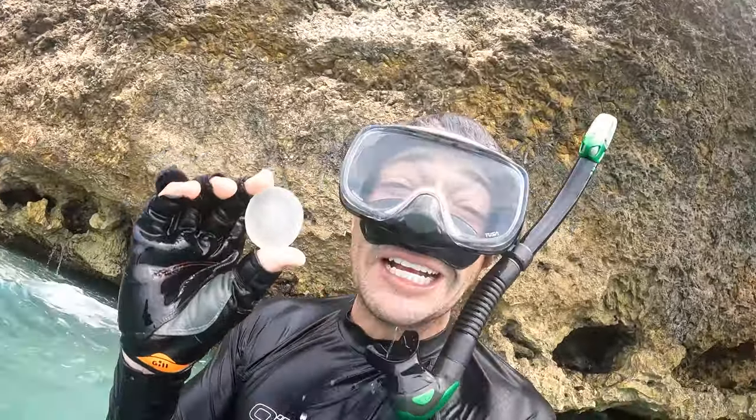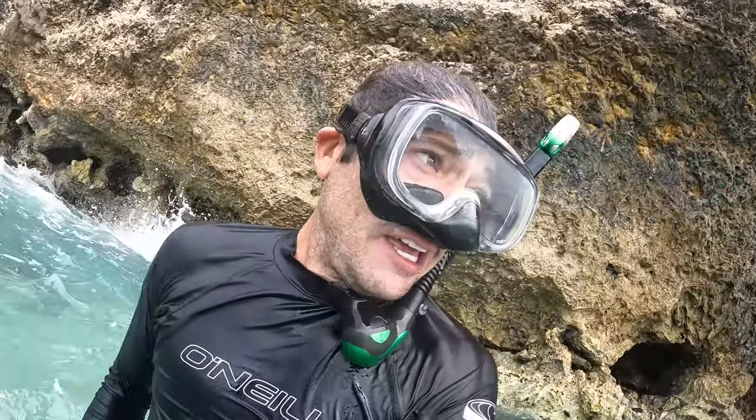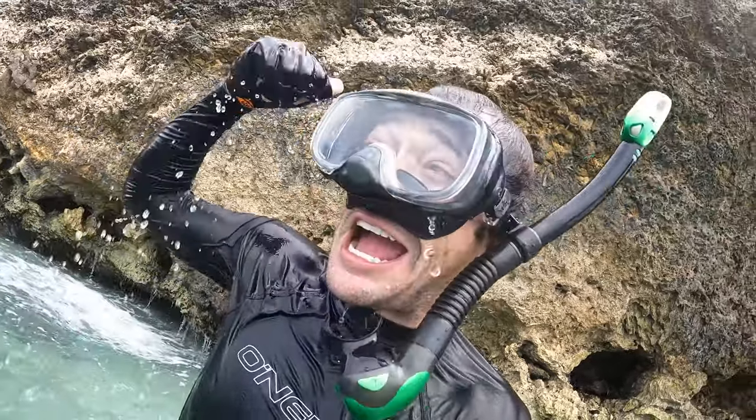So we're actually in an old ocean dump site. People used to come here and drop all their trash off the cliffs. Some people still do. Not cool. So while we can, we pick up as much trash as we can. Obviously right now I don't have a trash bag on me. It's really big pieces of trash. Can't fit in my pockets.